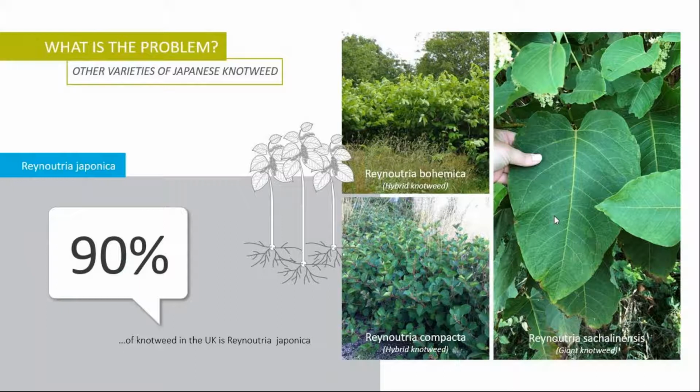And the final one, which in 20 years of doing this I've found twice, is Reynoutria compacta, which is a garden cultivar that has been used in a few places. Certainly large houses and historical properties would occasionally have some of this in the gardens. It's quite a small plant, very bushy, and only gets to about 2 to 3 feet high.